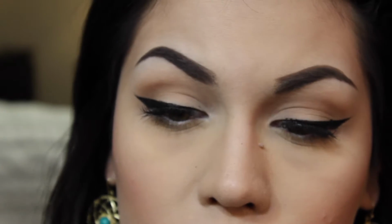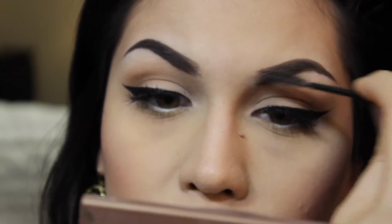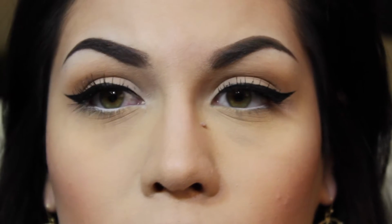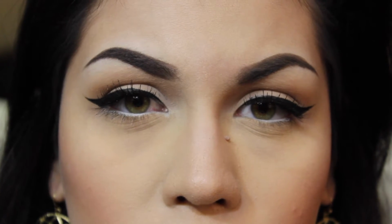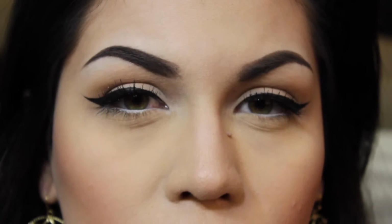So again, I'm going to go ahead and take a spoolie and just blend out the front of my brow. So here is the Salon Perfect, and here is the Anastasia Beverly Hills. The Salon Perfect is a little bit more harsh. I would say the Anastasia one is a little bit more of a softer look. It's not a very noticeable difference, honestly, but you can kind of tell that this one's a little bit more harsh.